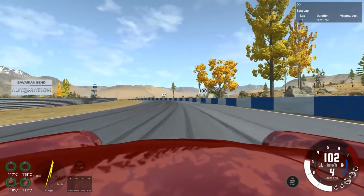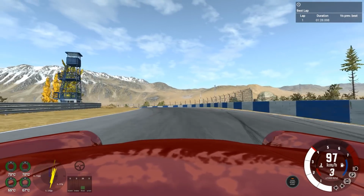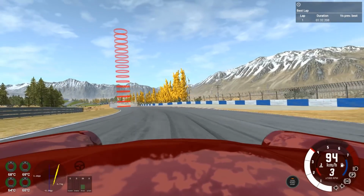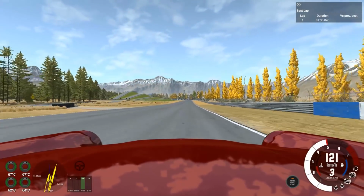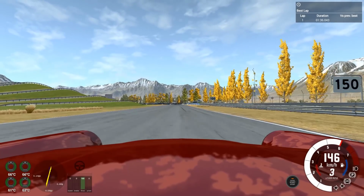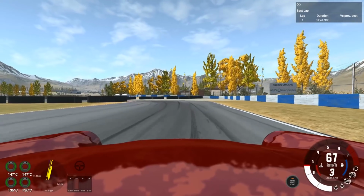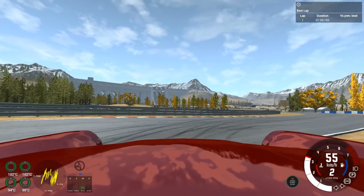So we're going to slow down. And I'm just going to take it easy here. Just super easy. There you see. Closing, and more throttle. Careful. Oh, beautiful line. So well done. Killer chicane coming up. And on the brakes. Okay, second gear. Slow through here. No bumps.